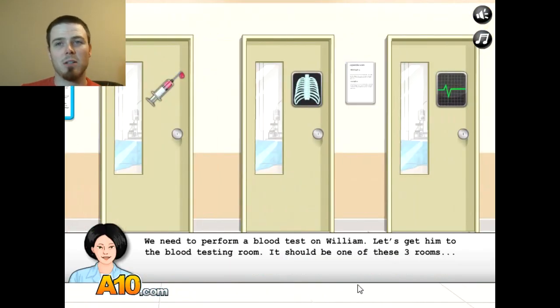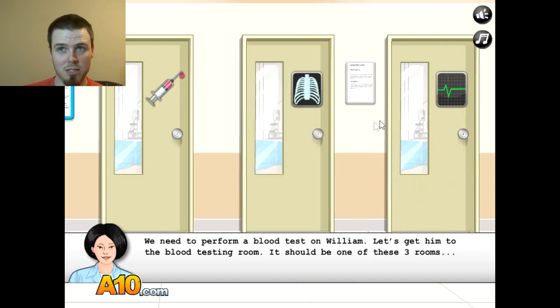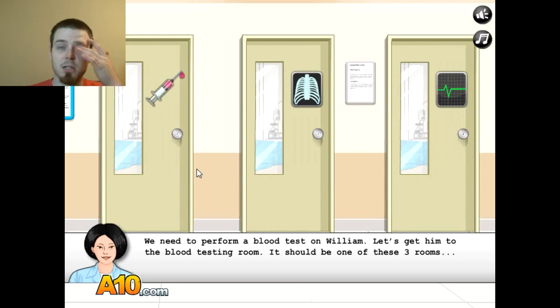We need to perform a blood test on William. Let's get him into the blood testing room. It should be one of these three. Oh, I don't know. Does the blood come from his ribs? Or the green speedometer? Maybe this one that has the syringe filled with Kool-Aid.